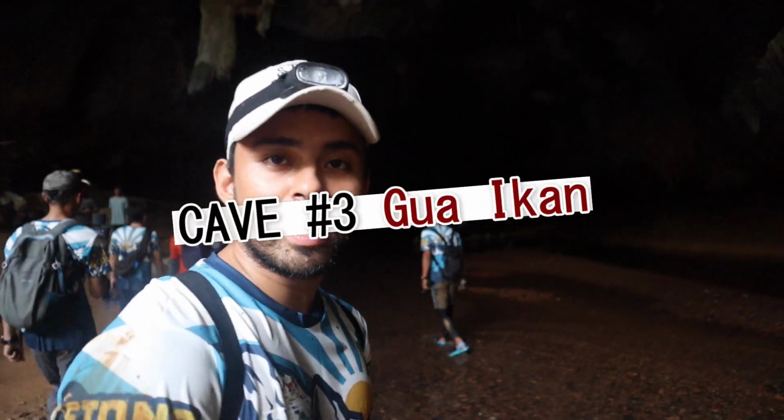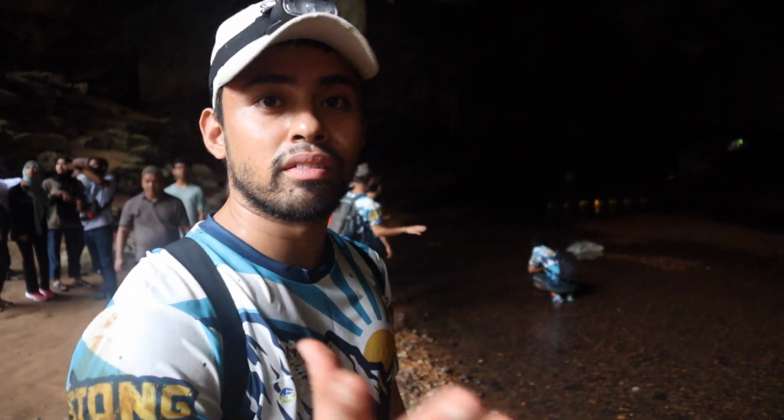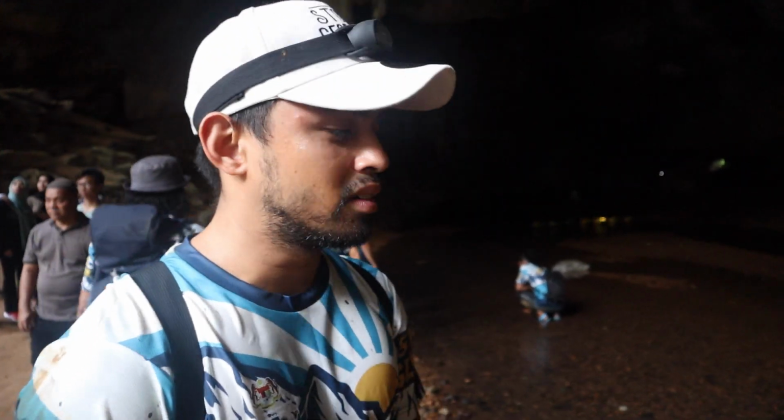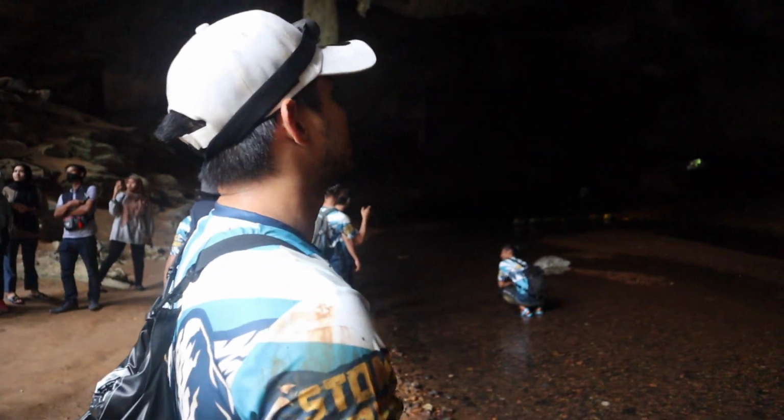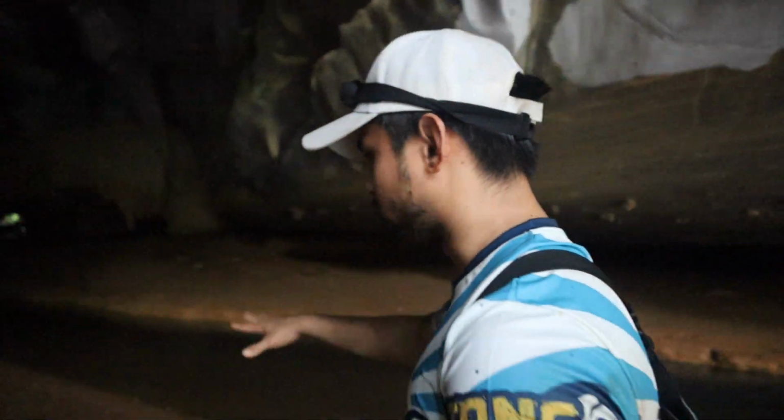Okay, so we've reached our final cave. Looks like we will not be completing four caves today because of the time, because we need to catch time. We spent quite a lot of time in two caves, the Gua Gelap and the Gua Paga. So this is our last cave. Unfortunately we cannot go to Gua Keris because it's already too dark. So this is the Gua Ikan. According to the tour guide, last time there used to be fish down here, but looking around now, I don't see any fish.